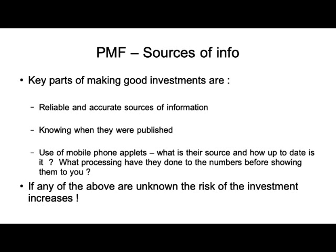One of the key points is your sources of information. They are absolutely vital to making sure that you get a good trade. So what you need to do is check the reliability and the accuracy of the sources, also knowing when they are published. I trade a lot on the London Stock Exchange and their free service is 15 minutes delayed. That's fine for me because I choose to do a long trade. If you're doing minute by minute trading, that obviously is not acceptable. You'll need to pay for a subscription service.